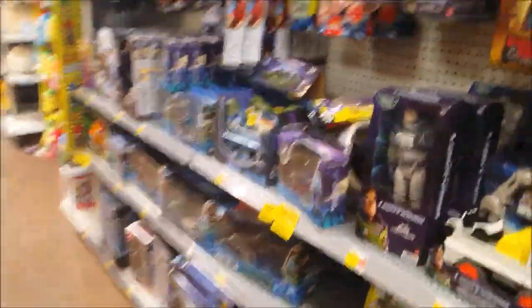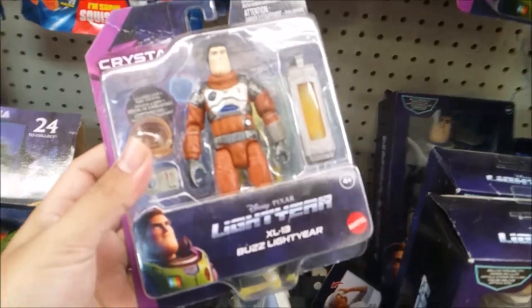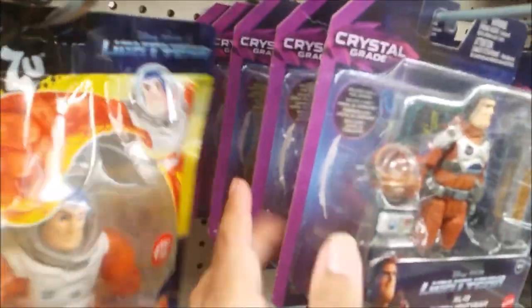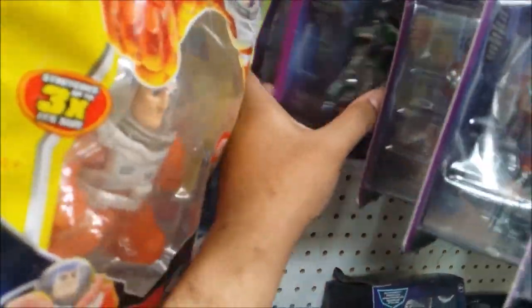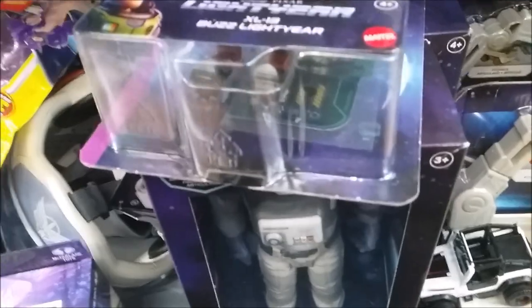Yeah, nothing here in the Star Wars. So I want to buy the XL13 bus. I put it to the side to see if they had anything else, but there's a bunch of XL13 in. A bunch of XL13 bus, a lot of duplicates of it. I thought it was the XL9 bus, but no, it's the other one. So yeah, I went and bought this one.